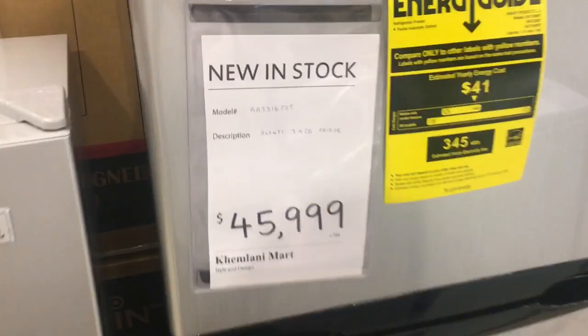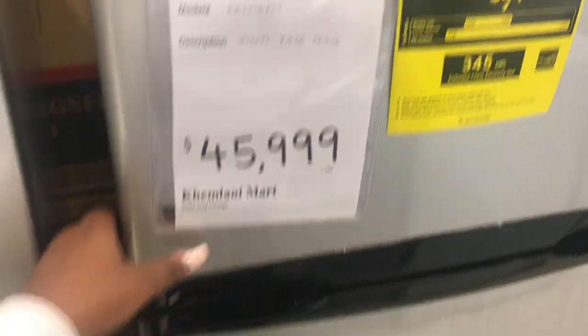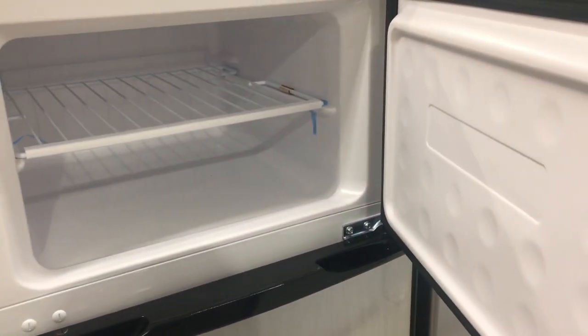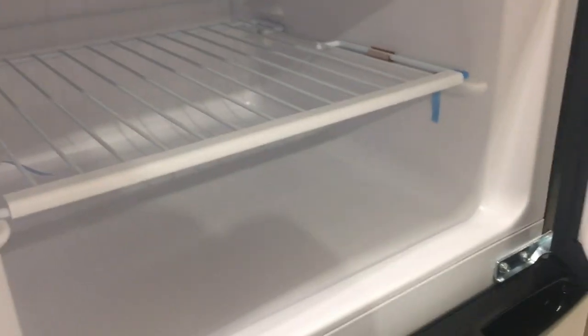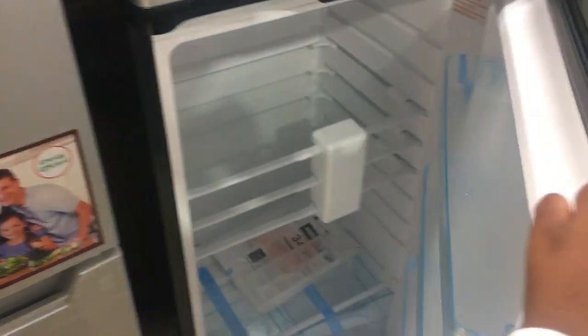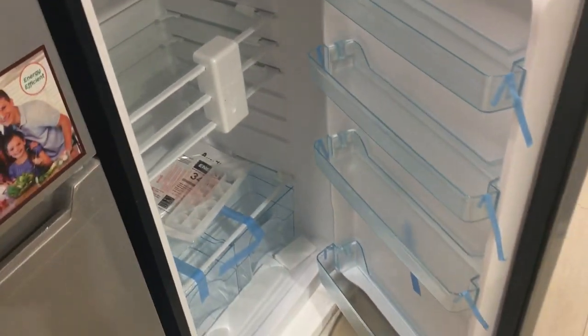All right, guys, so here are some appliances. I'm going to be showing you refrigerators, stoves, and washing machines. Not all of them, but a variety of the refrigerators, stoves, and washing machines that they have here, because they do have a lot.